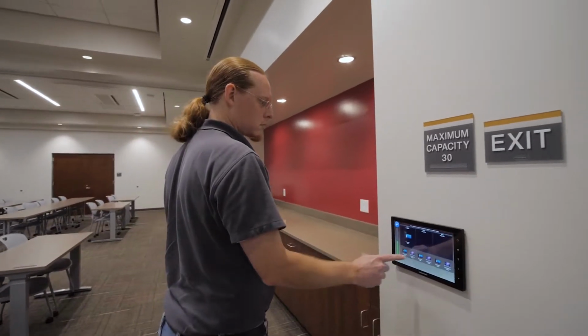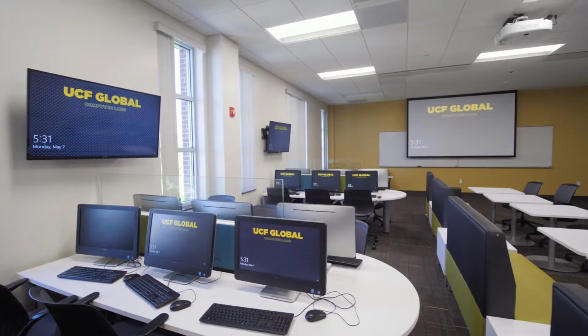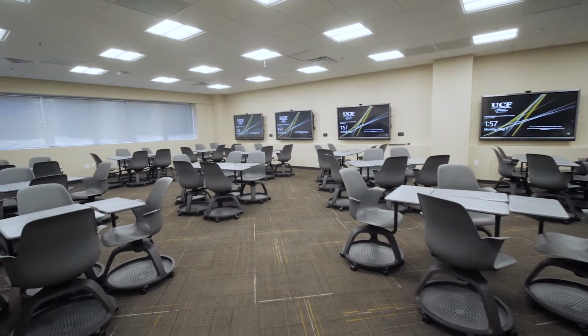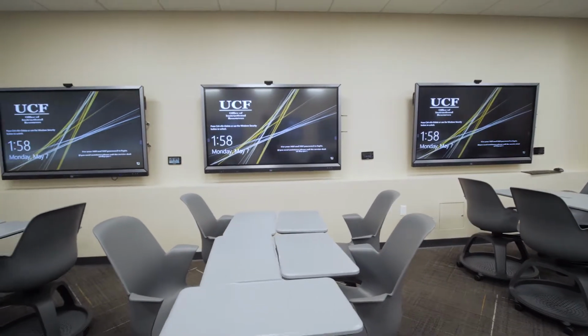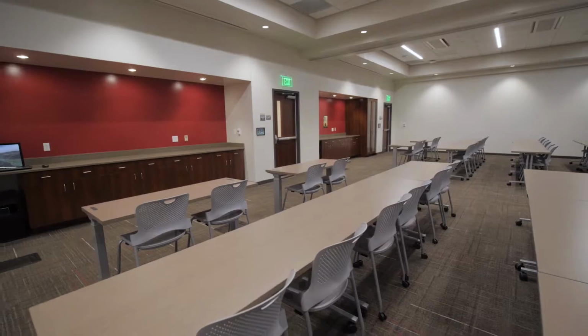We are currently responsible for overseeing almost 700 rooms, from a classroom to a lab. We have new active learning spaces here on campus where students can now break off and collaborate with each other. We're designing rooms with multiple displays. It allows the students to collaborate in groups and send their information up to their individual screens.